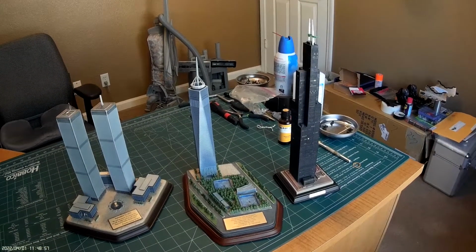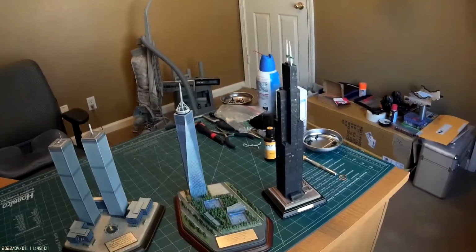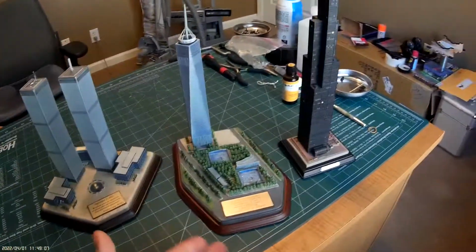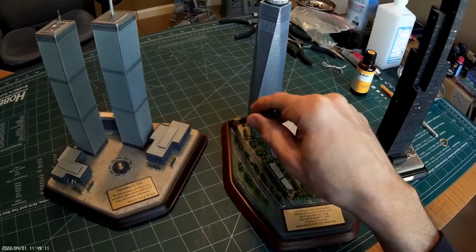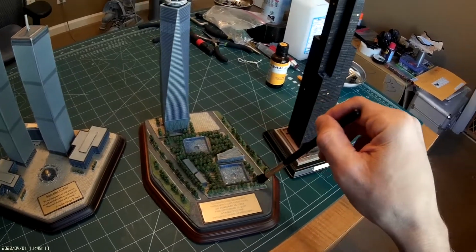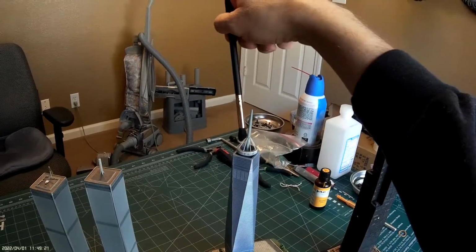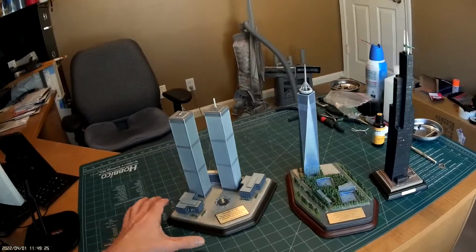Alright, so I got them all cleaned up, dusted off, used the vacuum really carefully, and then I used the brush. Like I said, this brush is perfect. It goes right in between little roads there. It's really gentle, and works really, really good. So these are the three that I have.